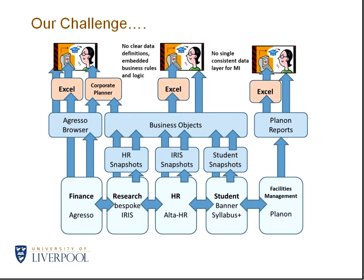So this slide here, I guess, is designed to show what our challenge was a couple of years ago in terms of where we're up to. So we had a number of individual best-of-breed systems, as you'll see at the bottom there, finance systems, HR systems, student systems, etc., that I'm sure you're all familiar with. But what we had is a fairly ad hoc method of reporting from those systems. So sometimes snapshots were taken, sometimes reporting was done directly from the main system, some reporting was done through business objects tools, so it wasn't done in any consistent way.